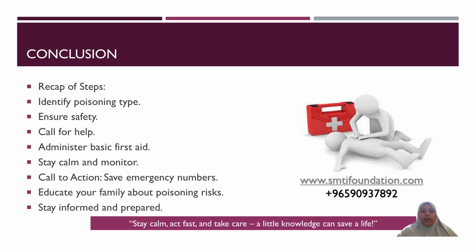Call to action. Save emergency numbers. As we discussed, keep emergency numbers in your first aid box, in your handbag, and in important areas like the kitchen. It will be very useful because in panic situations during emergencies, we are unable to find them.